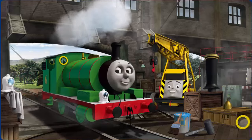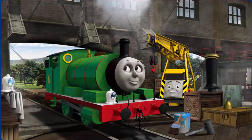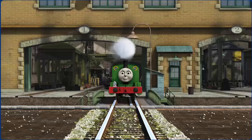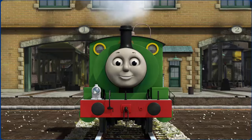Percy has a rusty dome and his window is broken. Great job, but there's still more to do. Kevin thinks this engine needs help. You fixed it! Percy is ready to get back to work.